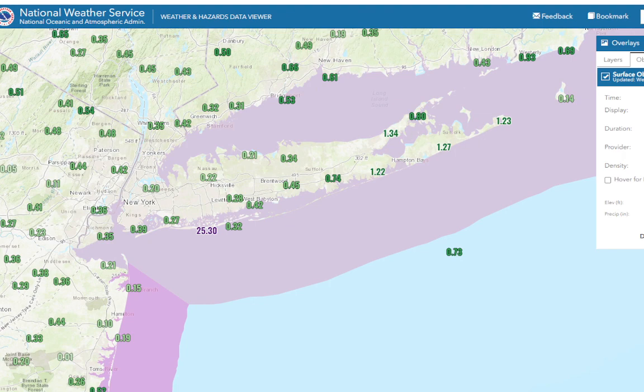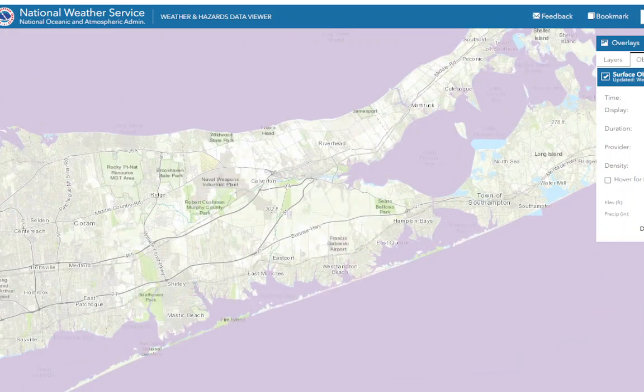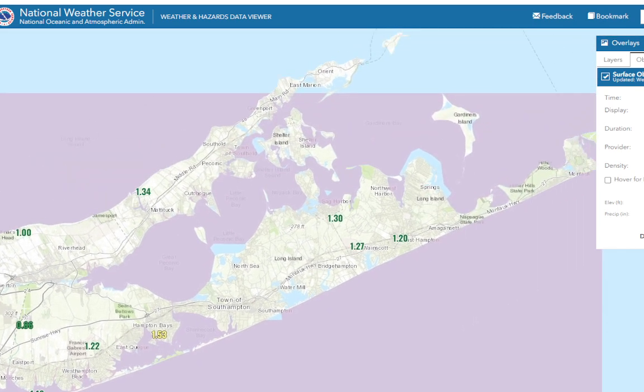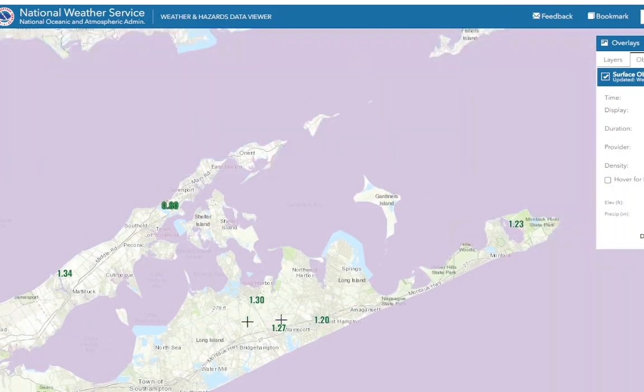Go back 24 hours, and you can look at this. Wow. The east end is already over an inch of rain. Wow, that's just impressive. You can see the east end is really getting soaked. Even Ridge, almost an inch of rain, 0.99. 1.22 at Gabreski Airport. 1.53 at Hampton Bays. 1.27 at East Hampton.